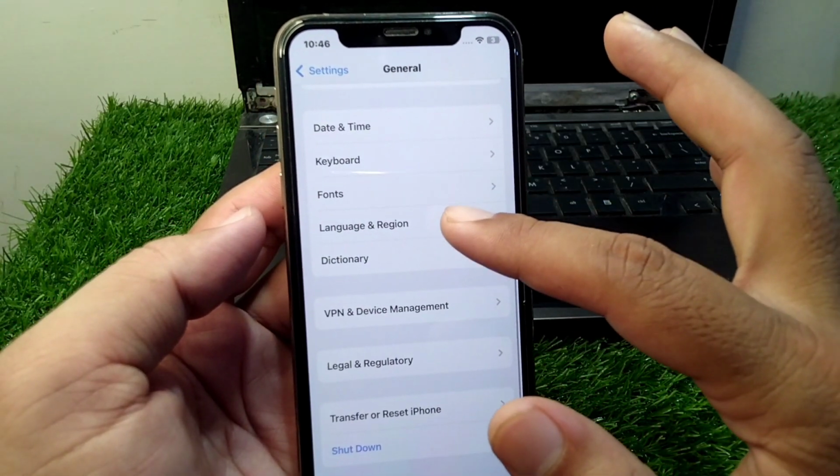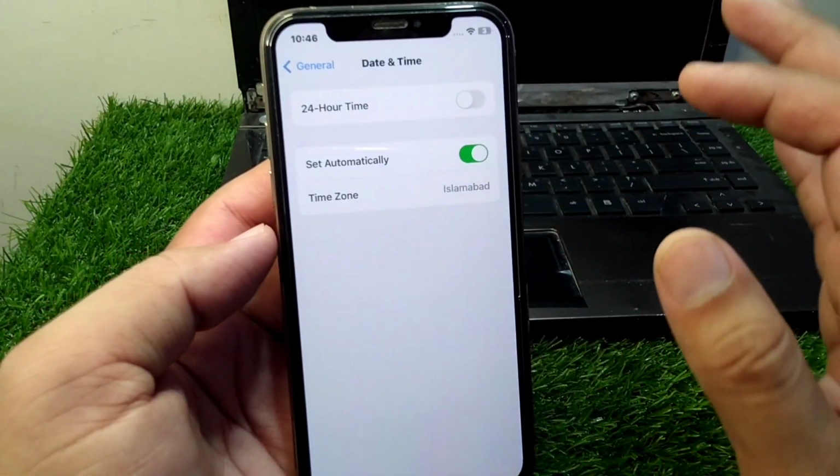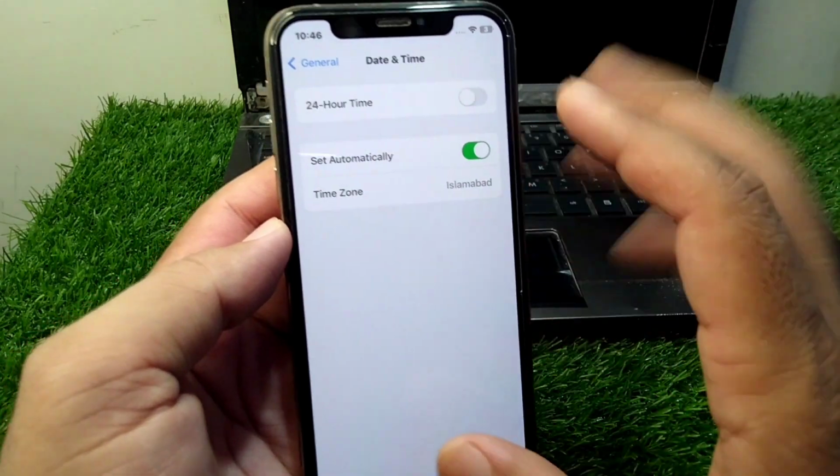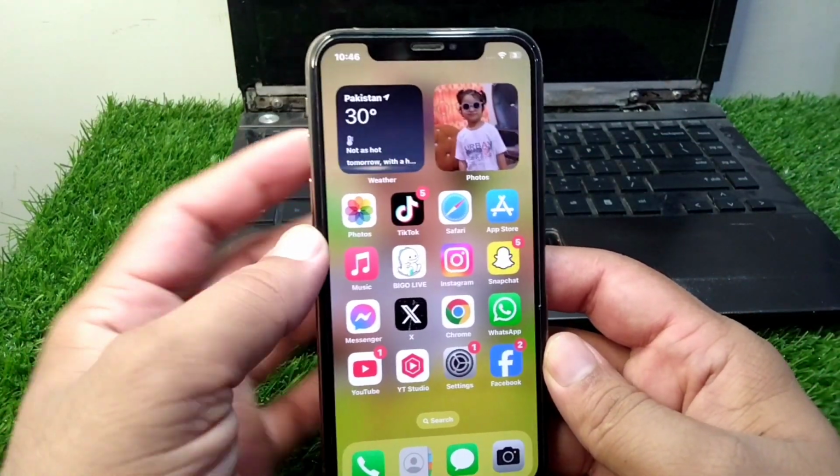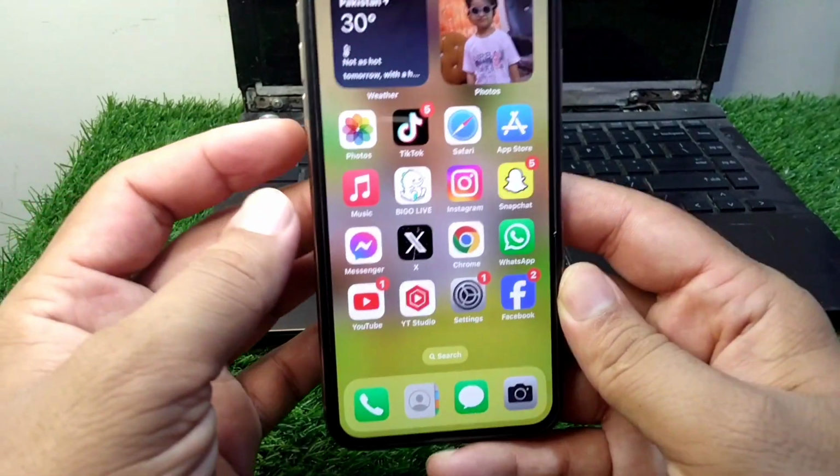And after this, go back and from here tap on Date and Time and set your date and time properly from here and check if the problem is fixed or not. And if the problem is still there, then you have to force restart your device one time.